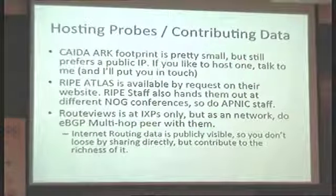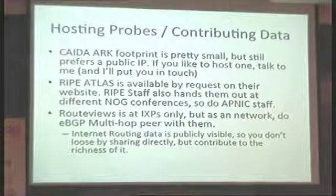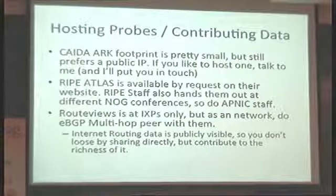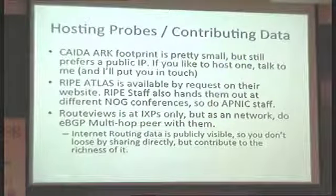RIPE Atlas is available on request on the website, and of course, you can talk to the RIPE staff outside. RouteViews is at IXPs only, so if you run an IXP, it's good to host them. But RouteViews is also something that you can peer with over the internet, eBGP multihop. So you can send a request, start BGP peering. They will not announce you anything. My last slide. They will not announce you anything, but you can announce your own routes to them, right?